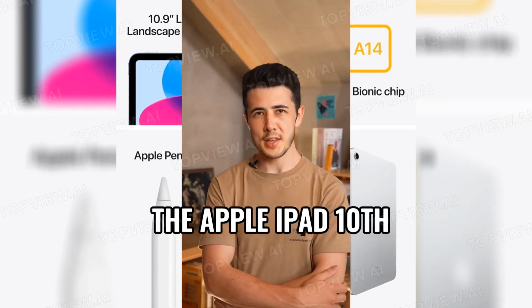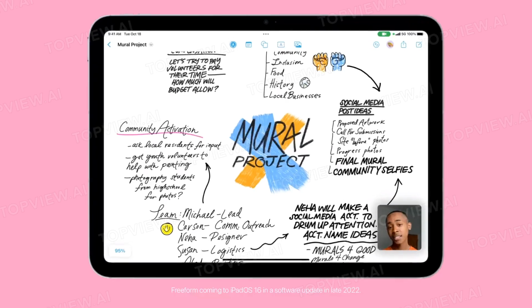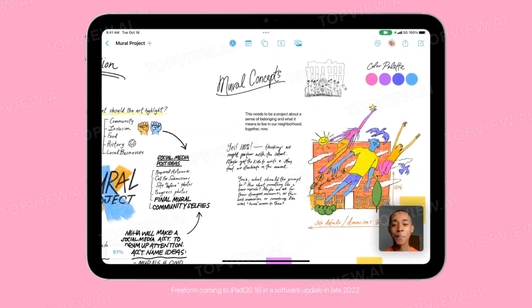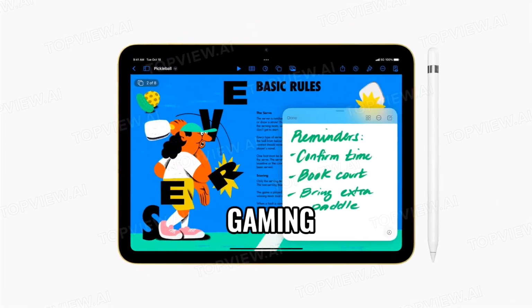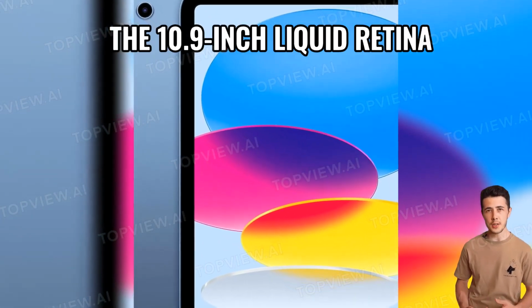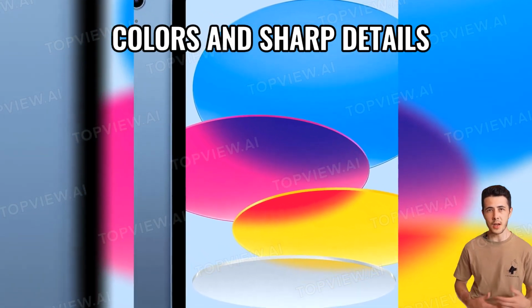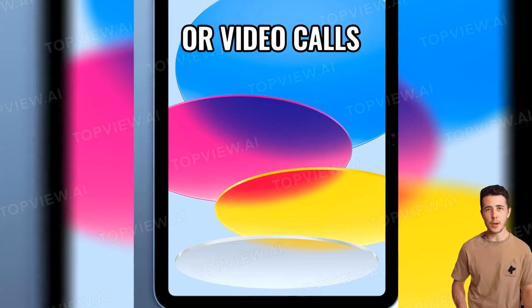The Apple iPad 10th generation combines style and power in a bold, colorful design. Featuring the A14 Bionic chip, this iPad ensures fast performance for tasks like video editing, gaming, and multitasking. The 10.9-inch Liquid Retina Display delivers vibrant colors and sharp details, perfect for streaming, sketching, or video calls.